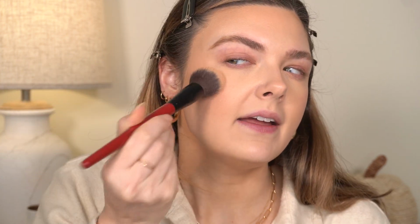I'm gonna add just a little bit more on this side. I love the color though, it's very pretty. It looks a lot darker in the pan than it looks on my face, just FYI.